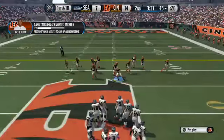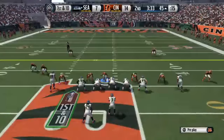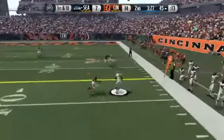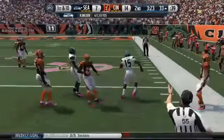At the 45-yard line. First down at the 45. And it's caught by Curse. And it's Ray Maualuga who makes the hit.